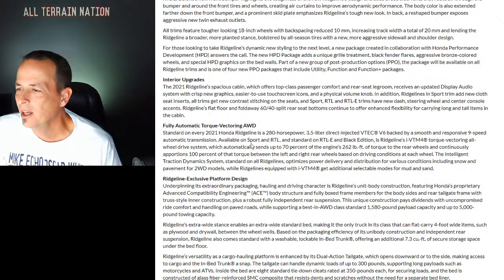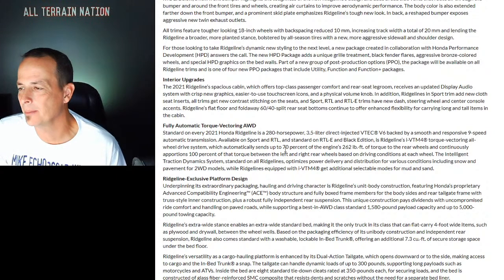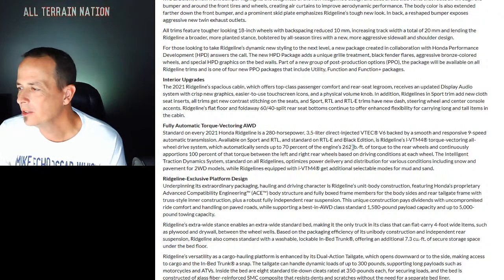There it is, yeah. Available on the Sport and RTL, standard on the RTL-E and Black Edition, the VTM-4 torque vectoring all-wheel drive system, which automatically sends up to 70% of the engine's 262 foot-pounds of torque to the rear wheels.